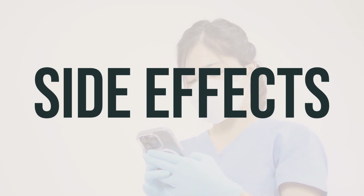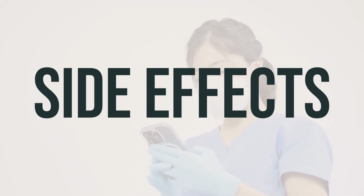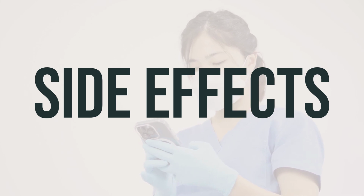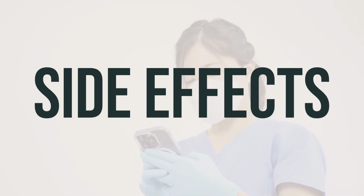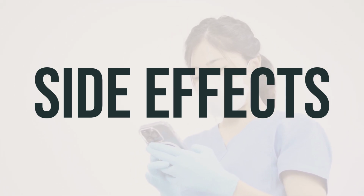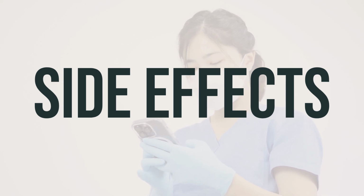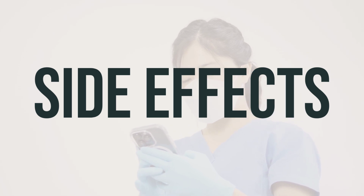It's important to note that this is not a complete list of possible side effects, so if you notice any other effects, be sure to consult your doctor or pharmacist. If you are in the US, you can report side effects to the FDA at 1-800-FDA-1088 or at www.fda.gov/medwatch. In Canada, you can report side effects to Health Canada at 1-866-234-2345.